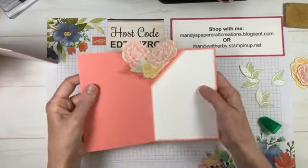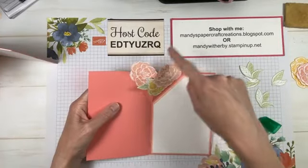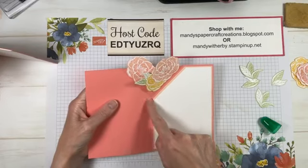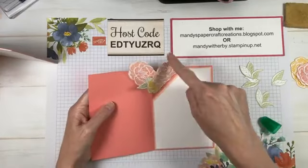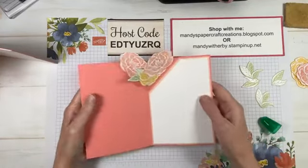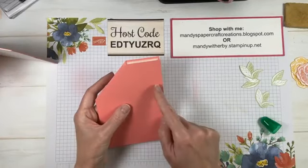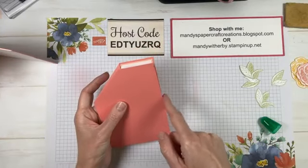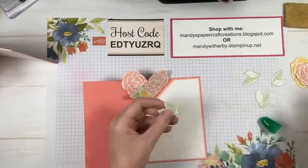that's okay. I can add to that. Now, you can continue to add to these flowers up this way, but you can't add down this way because you don't want to go across those score lines or it's not going to close. But you can add up higher. But just if you are adding up higher, make sure that when you close the card, whatever you add doesn't then end up poking out the side. Okay, so you don't want to go too high because it'll end up sticking out the side.